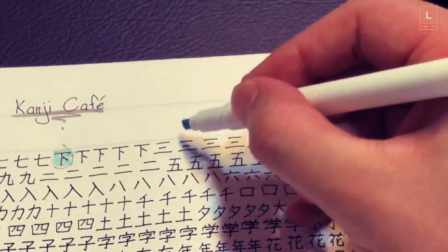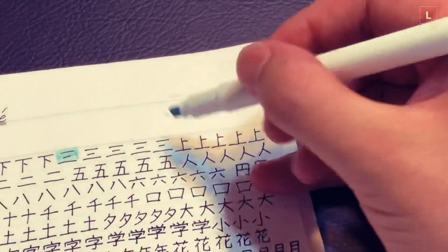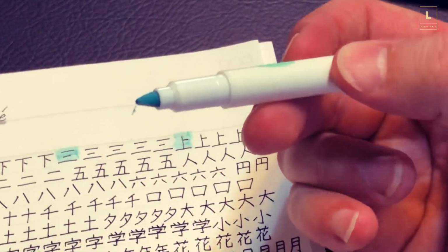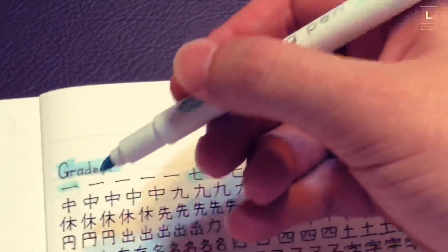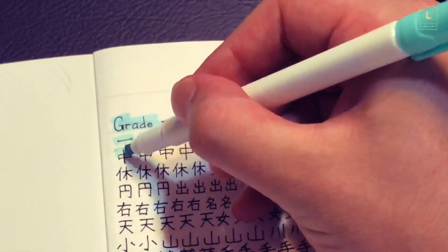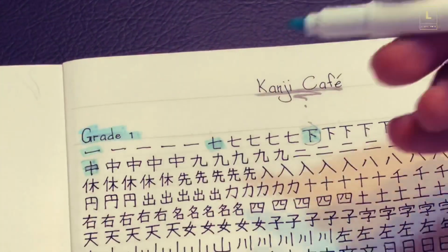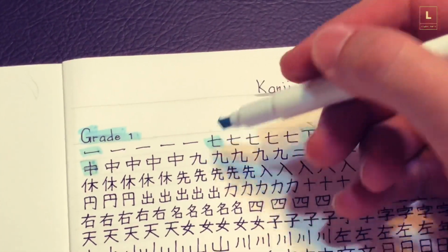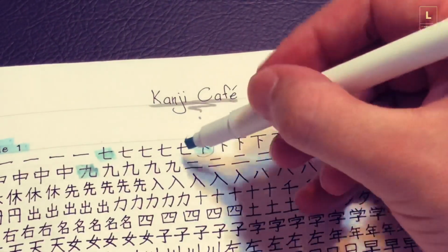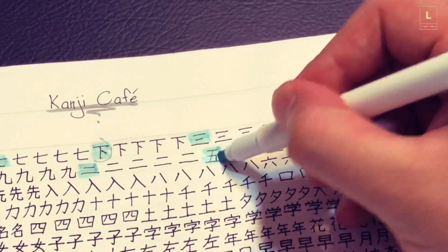3. Ue, up. Oh, this is starting to break, this highlighter. My kids played with it. That's okay. Pretty cheap. Naka, inside. Okay. 9, so 9. 2, 2. 5, 5.